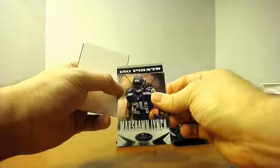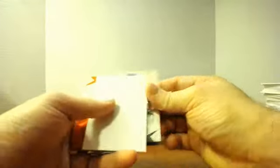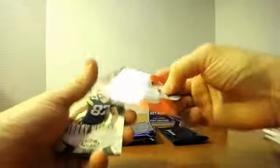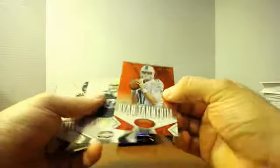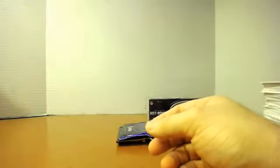150 Panini points. Yay, Panini points. That is the fourth one. Man, we are totally done with those. Come on. Ryan Tannehill, number 118 of 249, red parallel. So it looks like the top four will be walking away with a Panini point when we randomize it.